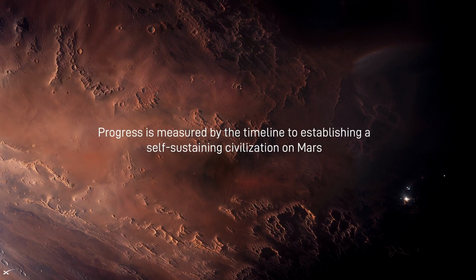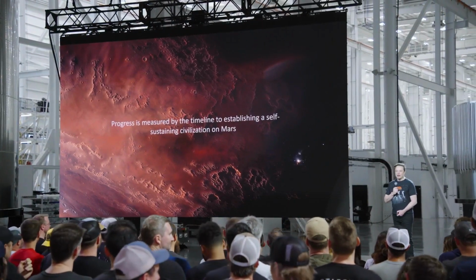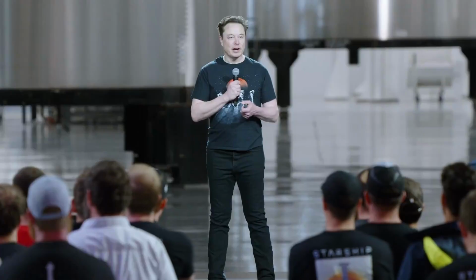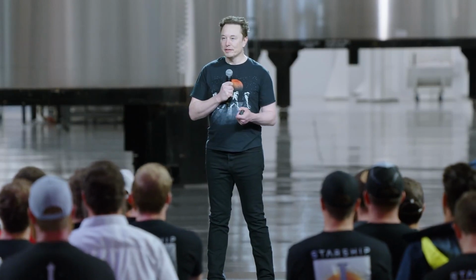Progress is measured by the timeline to establishing a self-sustaining civilization on Mars. That's how we're gauging our progress here at Starbase. So with each launch, especially in the early days of Starship, each launch is about learning more and more about what's needed to make life multiplanetary and to improve Starship to the point where it can be taking ultimately hundreds of thousands, if not millions of people to Mars. Ideally, we can take anyone who wants to go to Mars.